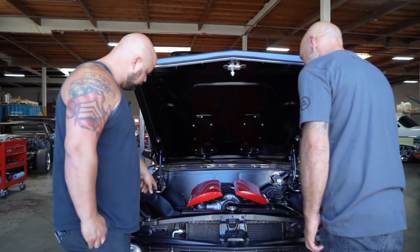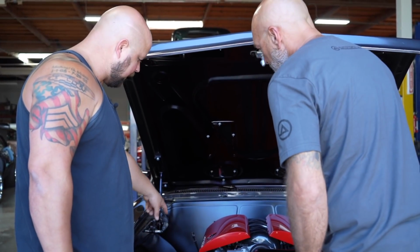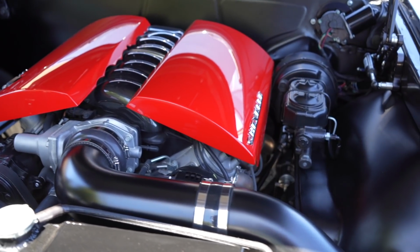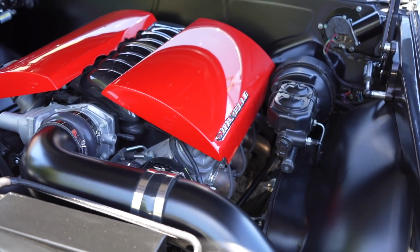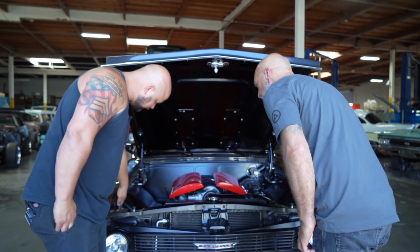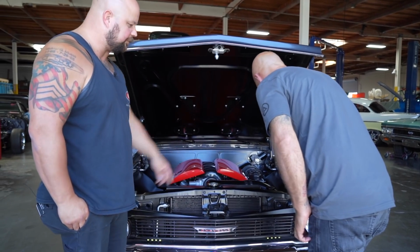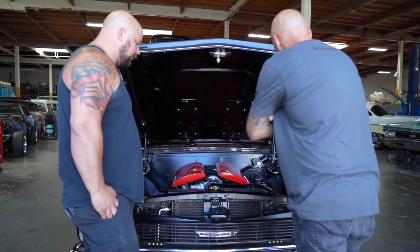Pretty much took stock underfenders, widened them, lengthened them, made them look factory to accommodate for the new chassis. They really do look factory, huh? Yeah, they turned out nice. I was happy. And then I made panels here. Same thing, did the same kind of bead roll to hide the intake and put the fresh air behind the headlight over there.